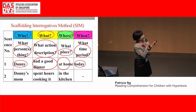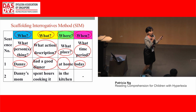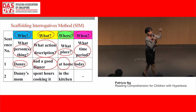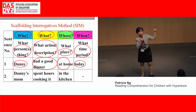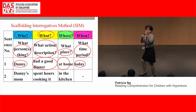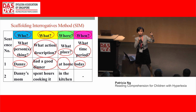So you look at this first sentence, Danny had a good dinner at home today. I tell the student, Danny is a person, so I put it under who. Had a good dinner, I put under what because it's the action. Then at home is the place, and today is the time. So this is how you teach the child to sort out.